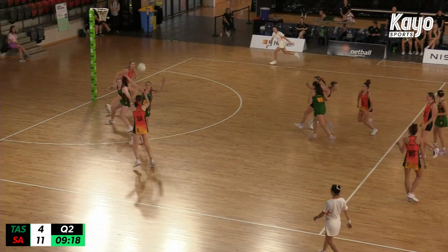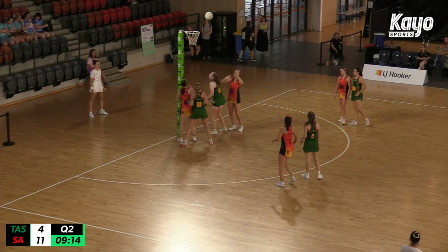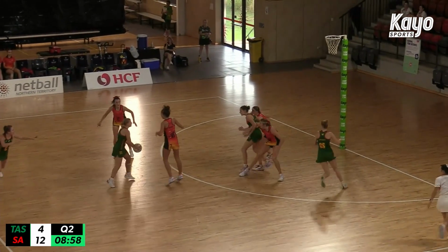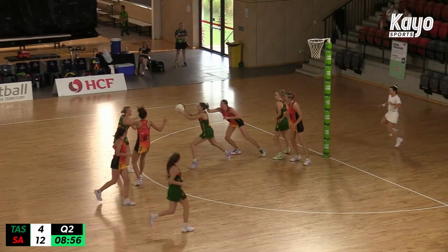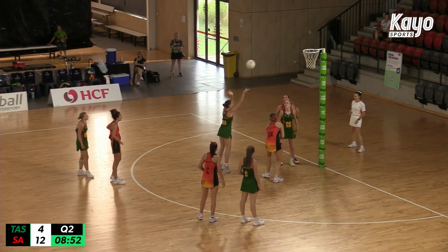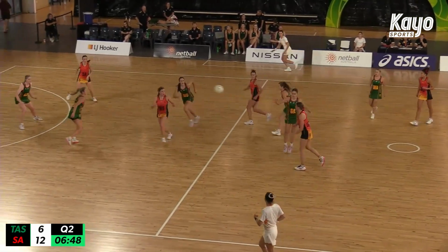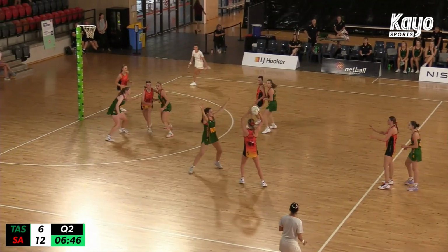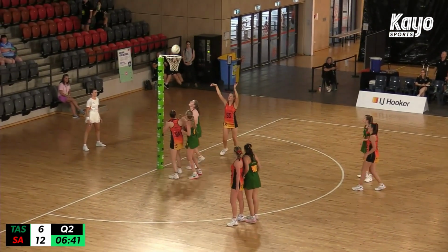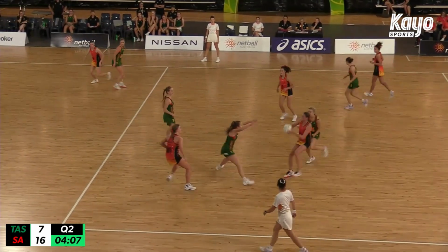McKay finds Jolly. Jolly with a great pass to find Miller. And Miller scores. The center. Rolls coming on. Now into Blackberry. Blackberry shoots and scores. Now to Reed. Binger. Miller scoring 10, shooting at 70% in this one.